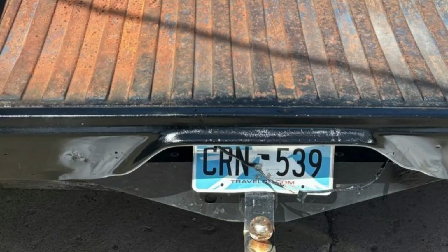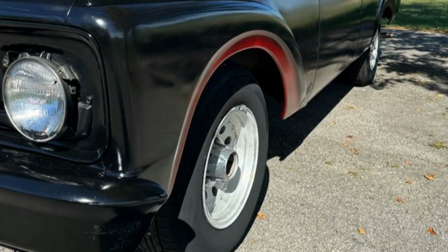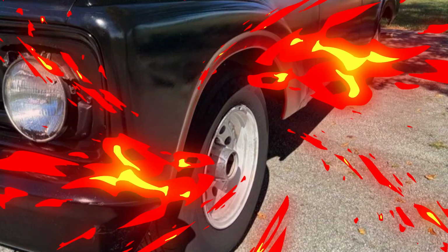The potential of this truck lies in its solid base and iconic design, making it an ideal canvas for enthusiasts looking to bring this piece of history back to life. Serious buyers only, as this truck offers a unique opportunity for customization and restoration.